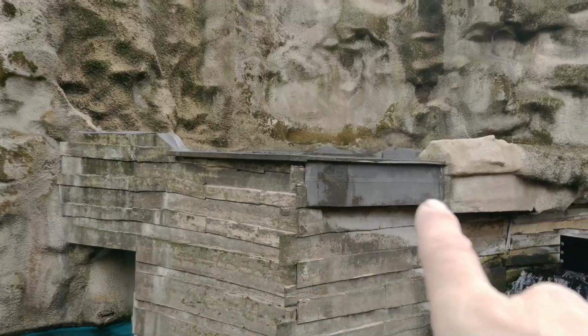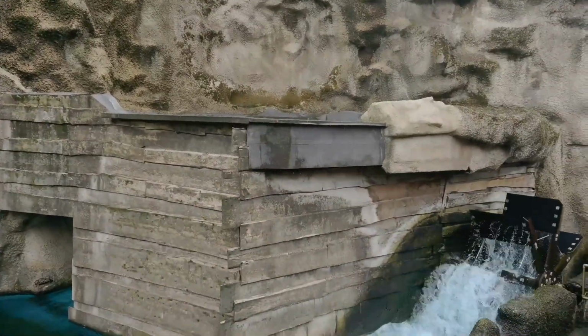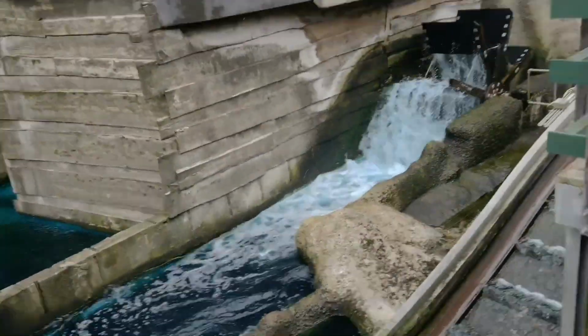There used to be all water falling down here. I don't know where that's gone. There used to be a waterfall there, all flying down. That's what used to wet you through.